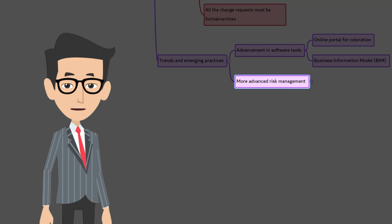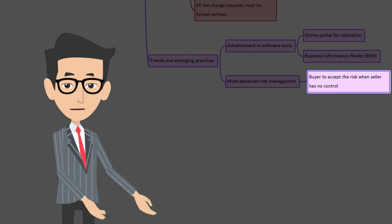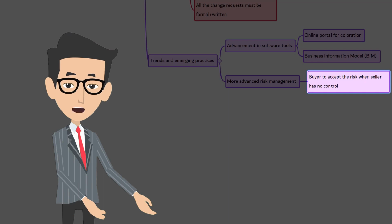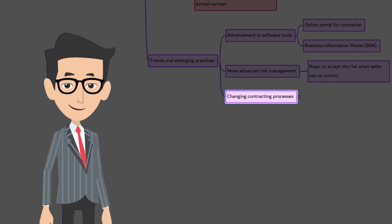Risk management trends are also changing rapidly. It's not possible for the seller to manage all the risks in a contract. The buyers are required to accept the risks over which the seller does not have control. This makes corporates change their buying policies. As a result, in contracts, the risks to be managed by the buyers are specifically mentioned.